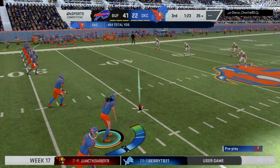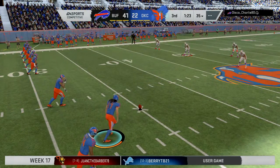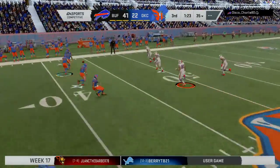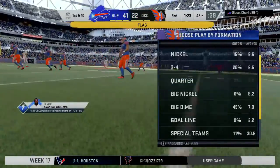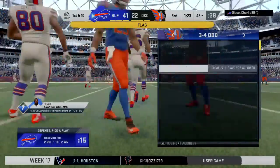I guess the last score wasn't enough for them. They want more. Here comes an onside kick. And this one travels out of bounds, so unsuccessful there on the onside kick try.